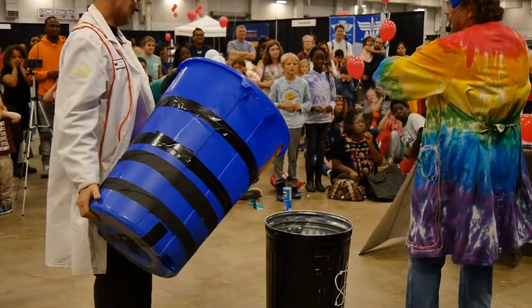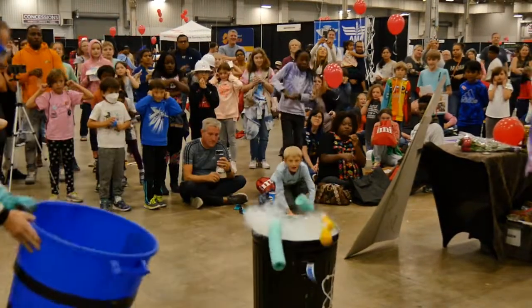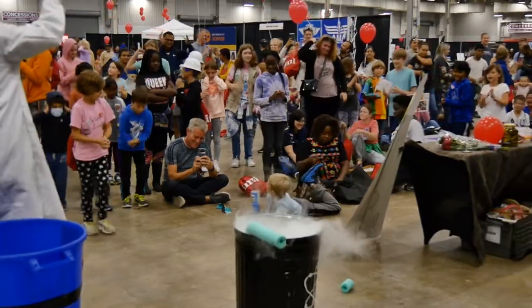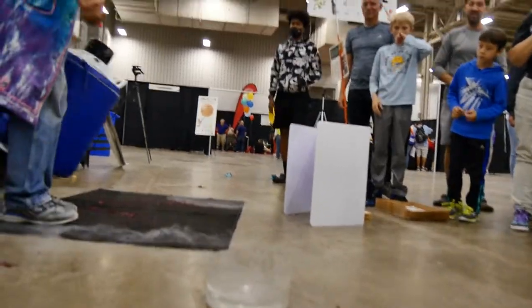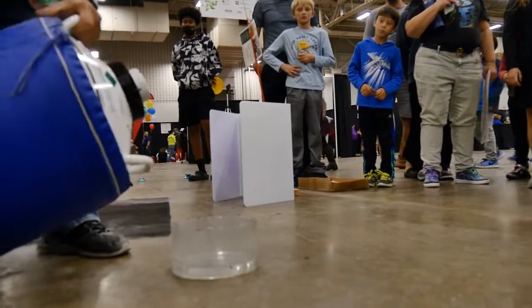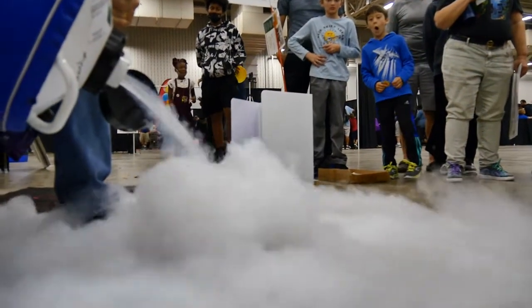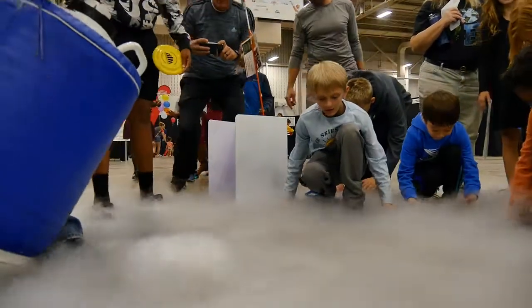Here we go. Ready? I'm going to cap it, and he's going to. All right. Don't walk them that way, okay? So I added water to it. So what do you think it's going to do to the water? Okay. Exploded. No, hopefully not. Let's see. Take that off. That's always good. And this. Whoa. So that's actually the water condensing off of that. Stay back.